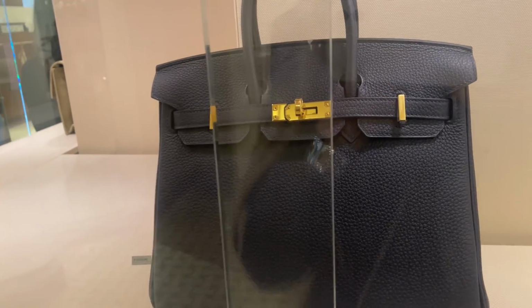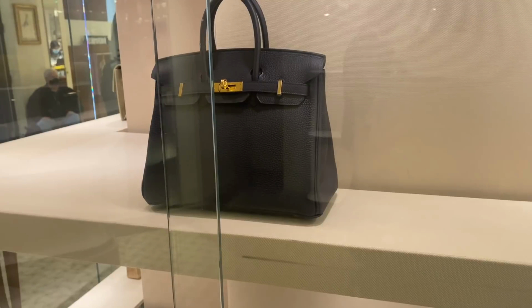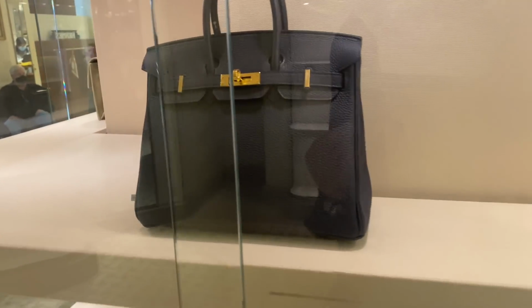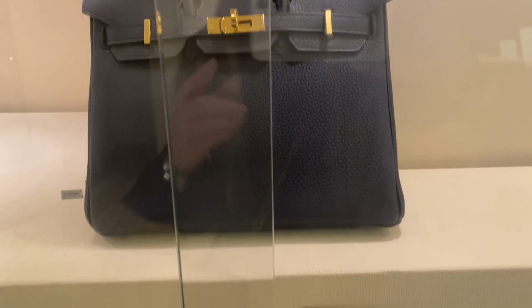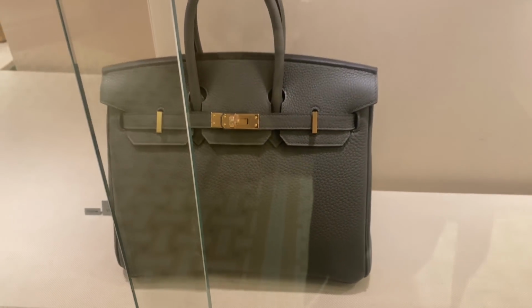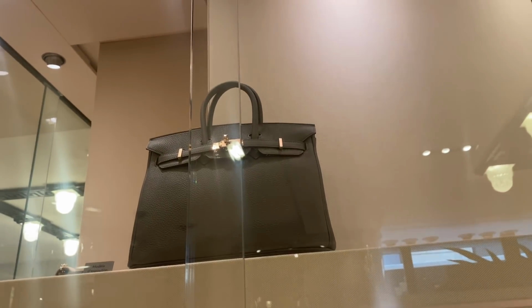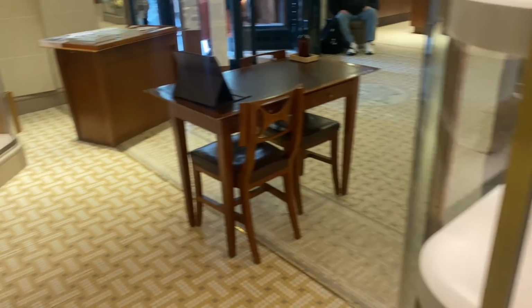One here is the 25. I think this is in black. It's hard to tell under this lighting, but maybe it's in Blue Nuit with the gold hardware. And then I'm pretty sure this is the rose gold hardware in a tan. These are both 25s in Togo. And that's another Italian in rose gold.